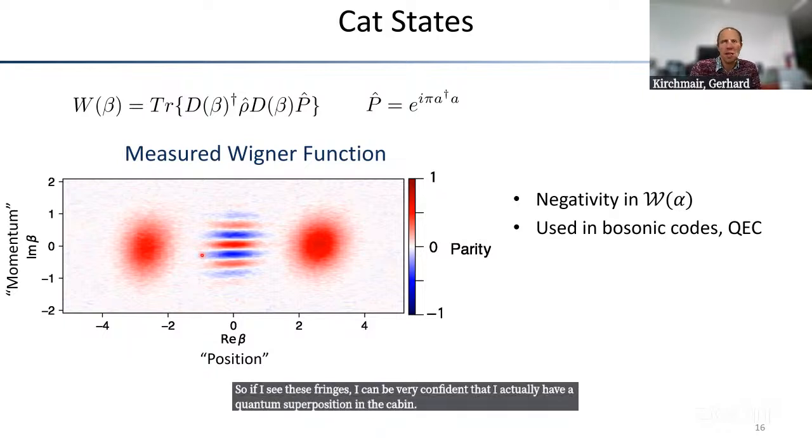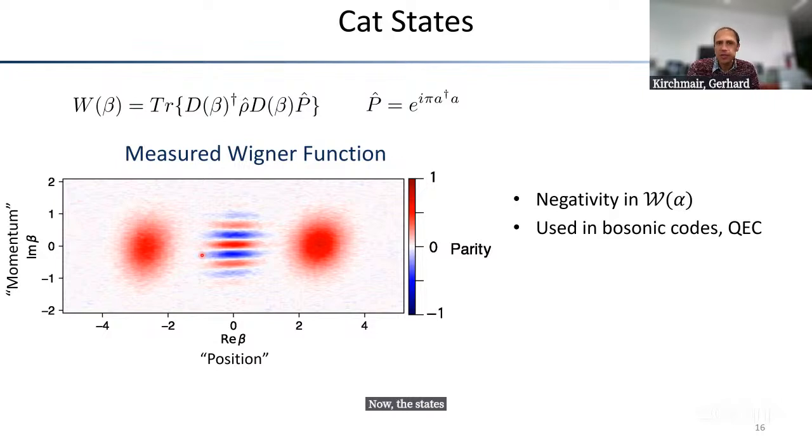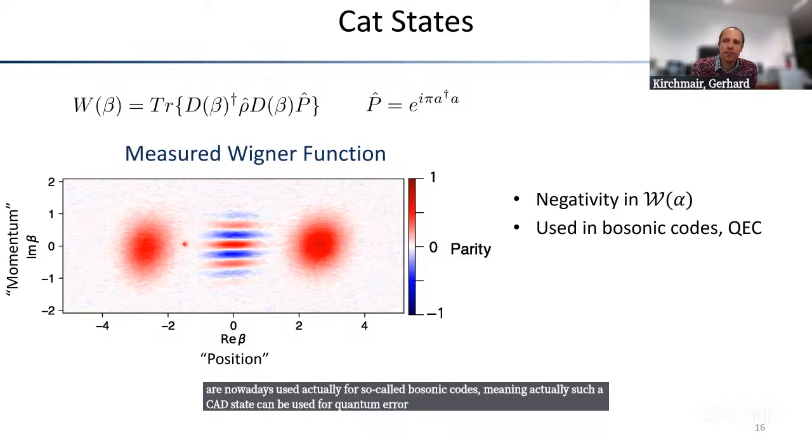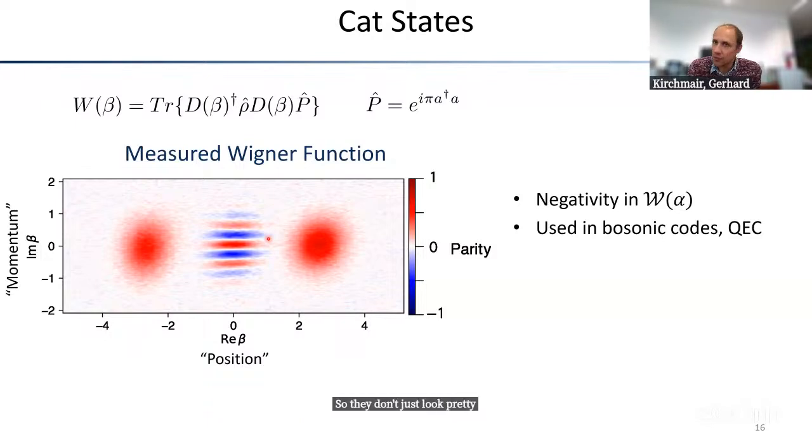Now, these states are nowadays used for so-called bosonic codes, meaning such a cat state can be used for quantum error correction, and for creating very biased qubits, where I use some dissipative engineering such that this superposition is kept alive. So they don't just look pretty, but they're actually useful.